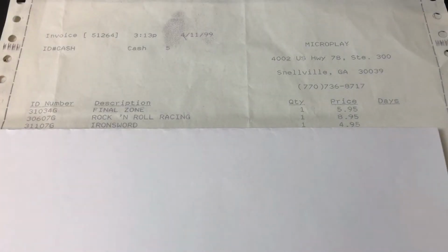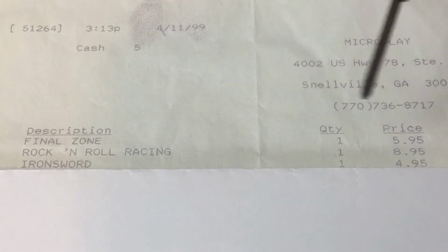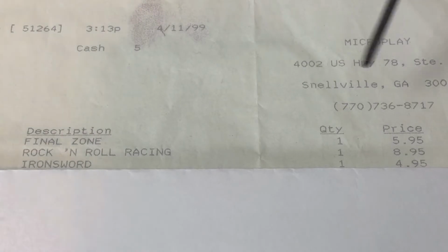Alright, let's get down on a little receipt action here. This one is another Microplay receipt, and this one is dated April the 11th, 1999. First one on the list, we had Final Zone, coming in at $5.95. I'm really not sure what that goes for loose, but I would definitely pay that today to have it.